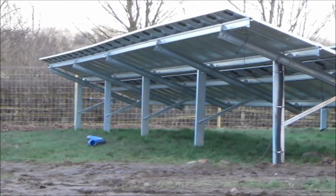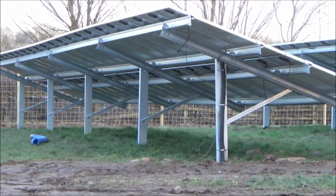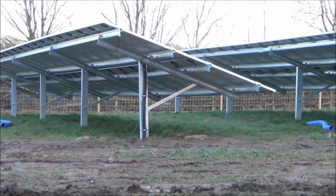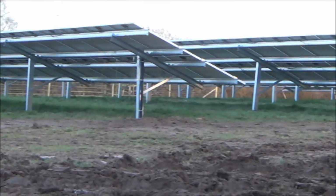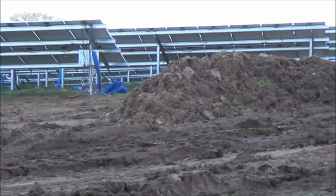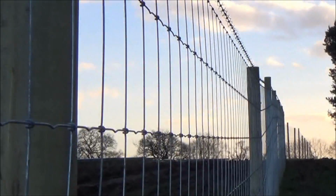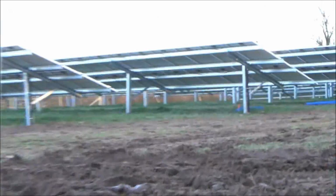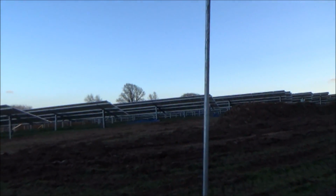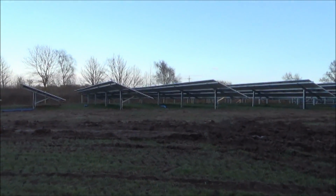So you can see they're pretty big things, and you could get a sheep underneath them, but you wouldn't be able to do much other farming around here because they're quite close together. And they're going on up the field there. It is a big industrial site really now, not really a field, but you can see the perimeter fence they put around it. Anyway, I'm going to come back another time when they've got a lot more panels done, but at the moment there's not a great amount to see here apart from a building site.